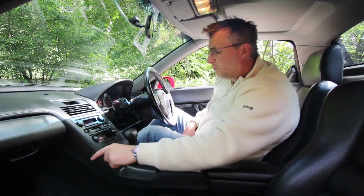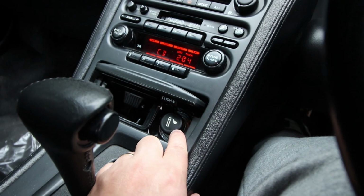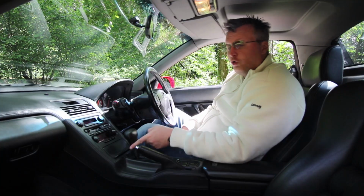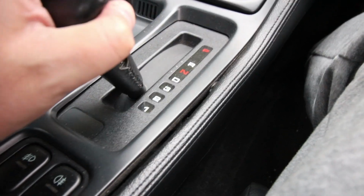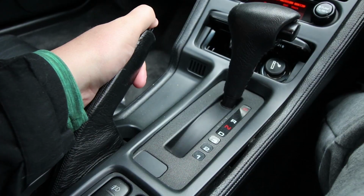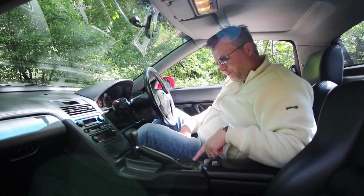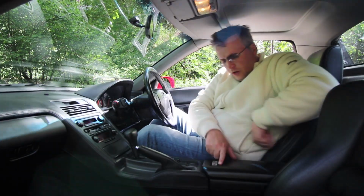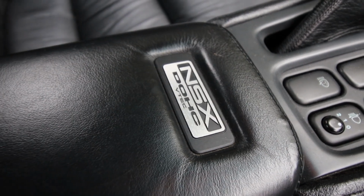Under here, as Michael mentioned, this appears to be a storage device, maybe an ashtray, who knows, and some kind of incendiary device here. Automatic gearbox, as I said: park, reverse, neutral, drive, 3, 2 and 1. Old school handbrake, fog lights, headlamp washers, and you can adjust the height of the light here. You're also reminded: NSX, double overhead cam, VTEC power.